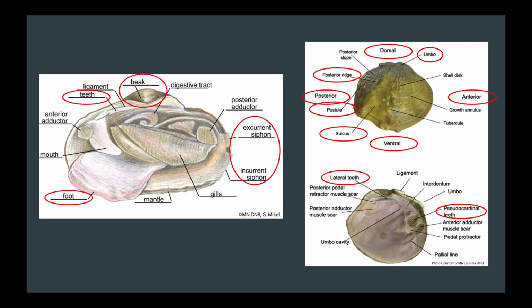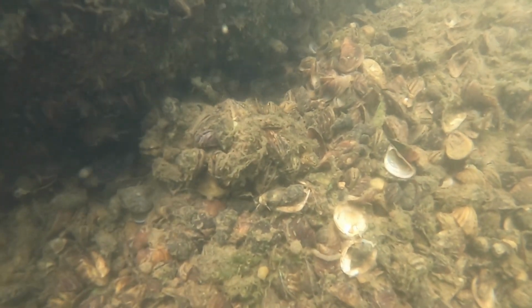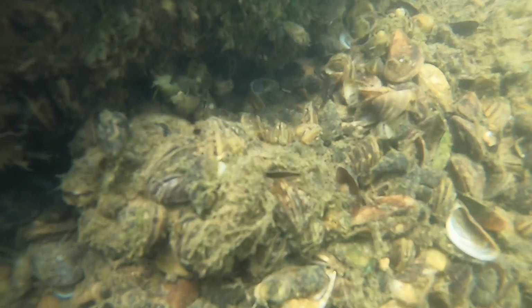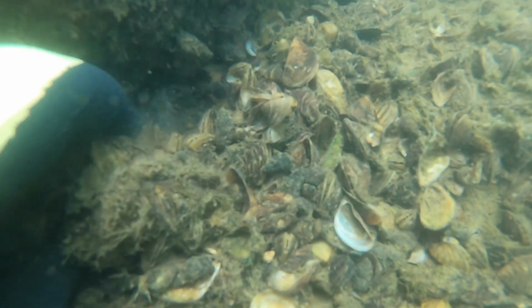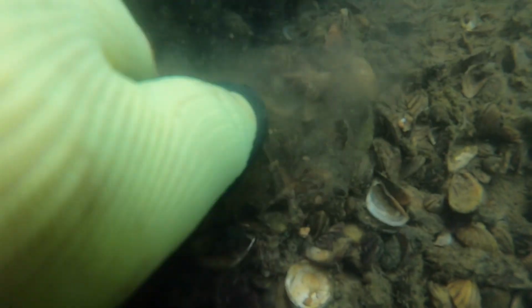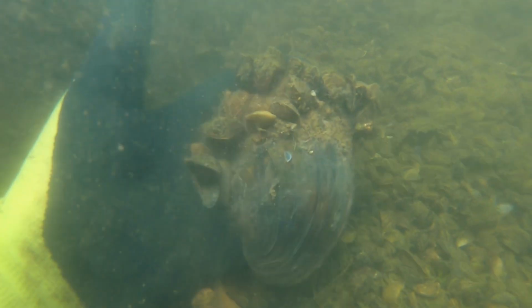This posterior side is another useful ID tool, as it can take on a variety of shapes, sizes, and features depending on species, sex, and inherent variation, seen here in a picture of this fluted shell, Wabash pigtoe, and male and female plain pocketbook. This next short clip shows a mussel's siphons briefly as well, but this is also a great example of how, because mussels sit on the bottom and don't move very much, many times the exposed parts of the shell becomes covered in silt, algae, and in this case zebra mussels, which can make finding and identifying them pretty tricky at times.